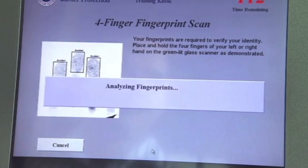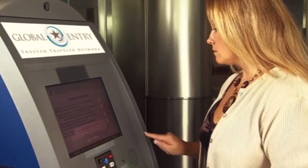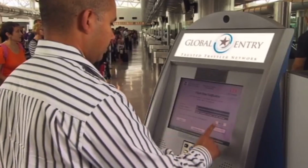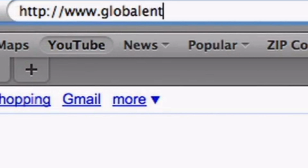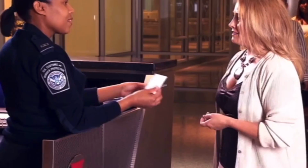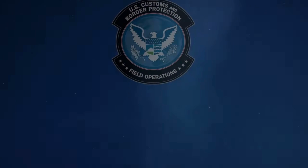You can see here from this background footage, you can use it at a kiosk, but increasingly now you're moving towards doing it directly on your mobile phone, and it really saves some queues. Certain airports like Los Angeles, Miami, JFK on occasions have been really busy, and I was in receipt of that screen image conditionally approved for my Global Entry. So the next stage is here.